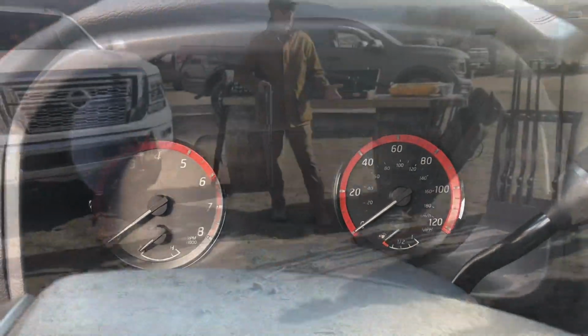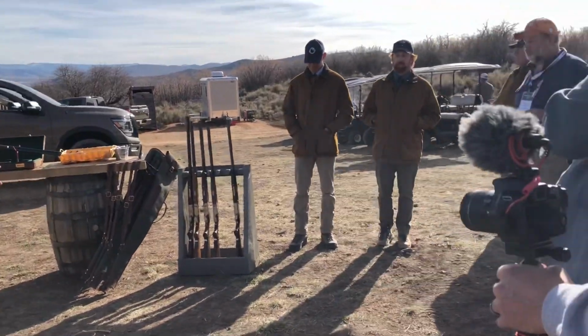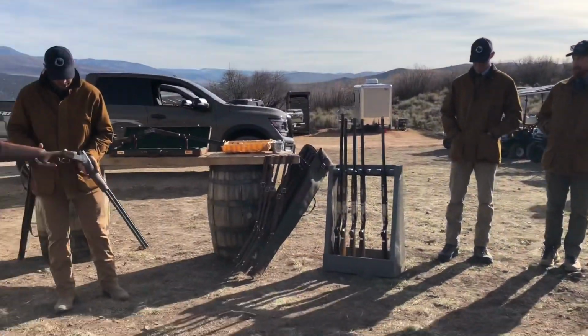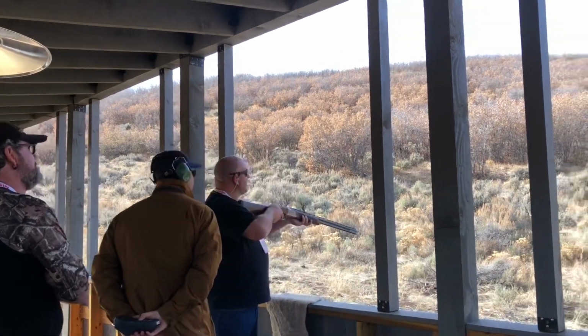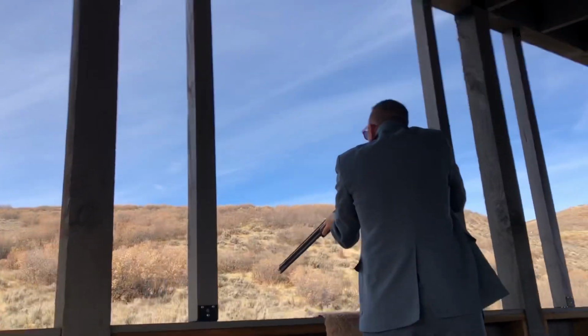Get you loaded up in the stands, and then we'll get shooting. But anytime we carry the guns around, we want to make sure that we carry these guns broken and open. These are all break action over under guns. As you can see here, the gun's broke open and cannot fire. Pull is the magic word today, so when you're ready, call for the break. Pull.